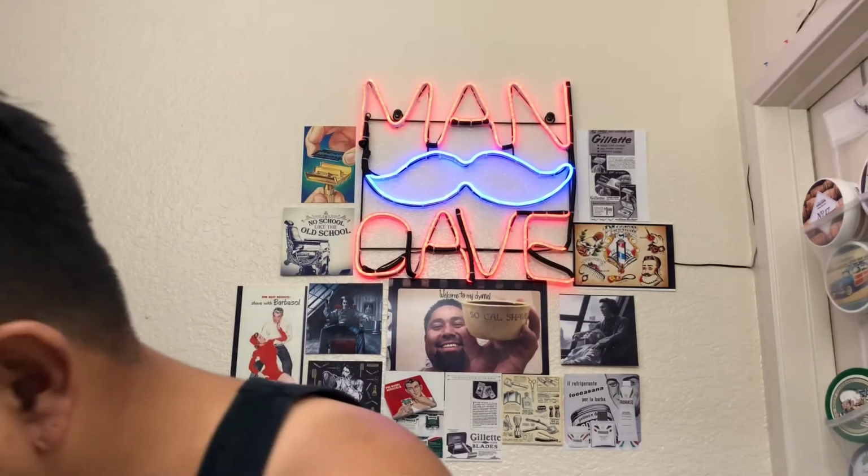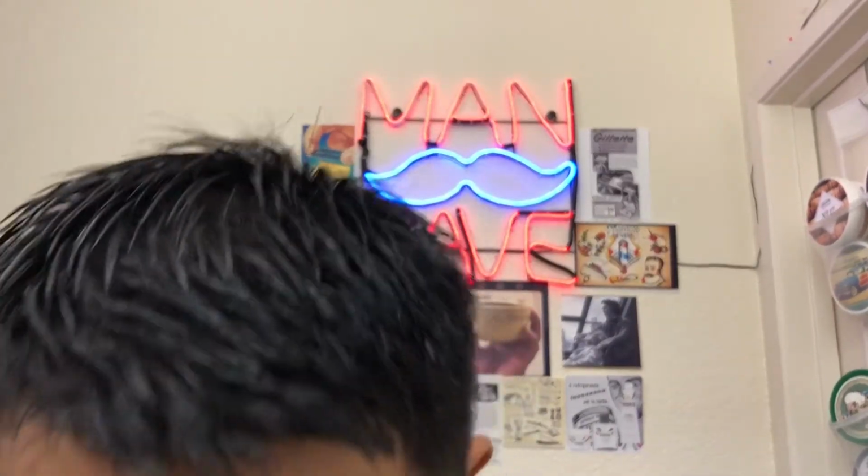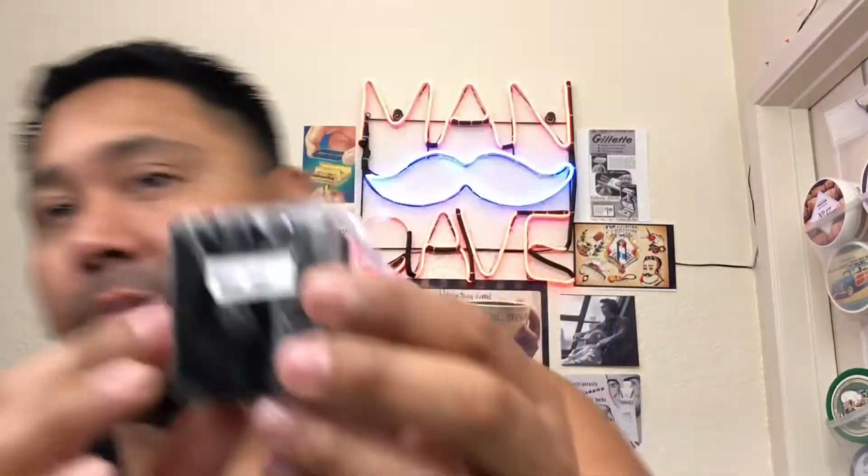All right, so let's get into this. I actually just now got out of the shower and I'm gonna rehydrate my face so I can throw this on. Oh yeah, this is the mentholated one. I forgot to show you guys. They do have a mentholated and non-mentholated version.